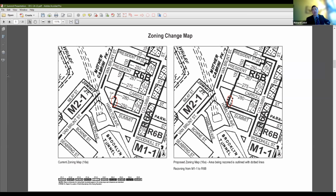On the left is the existing map, and that shows that the R6B boundary extends on the northern portion of this block, extends 280 feet from Columbia Street. On the southern portion of the block, that boundary currently extends 250 feet. Were the rezoning to be allowed, the zoning map would look as it does on the right, and the entirety of that boundary would be at 280 feet.